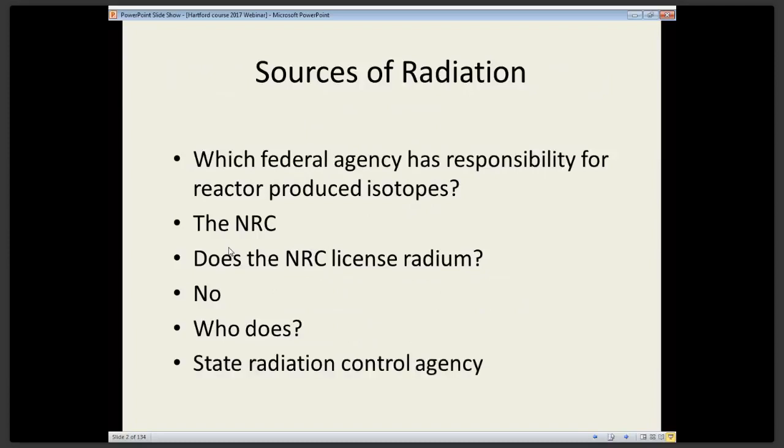The individual states control anything that is called naturally occurring radioactive material, or NARM, N-A-R-M. The states also have control over any of the so-called man-made sources of radiation. These are sources that are electrically produced, such as X-ray machines and linear accelerators. So the Nuclear Regulatory Commission, surprisingly, has a very narrow focus and scope: only reactor-produced isotopes. That means they license cobalt-60, which is hardly ever used anymore, and they don't license linear accelerators, which are always used. That falls to the purview of the individual states.